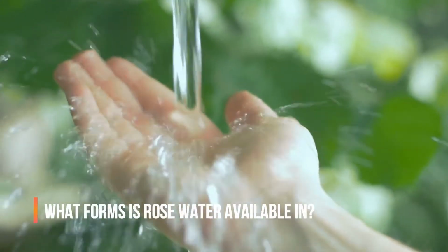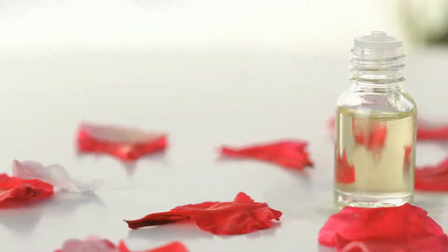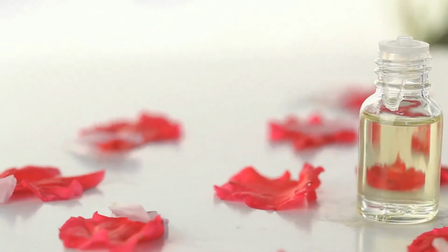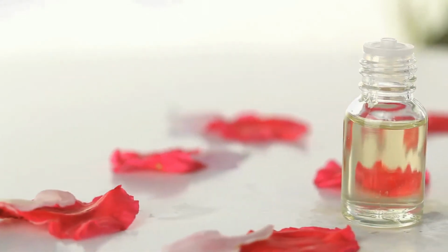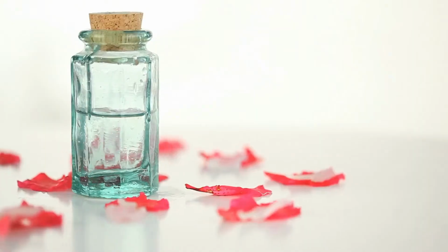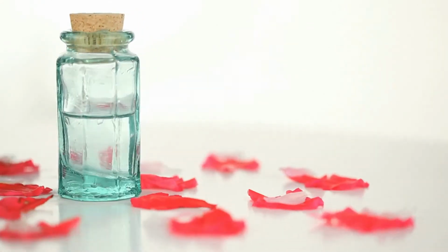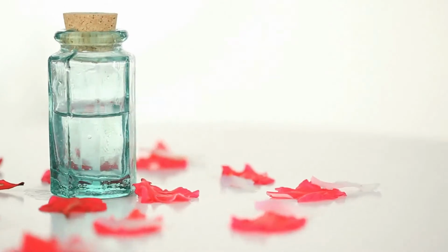What forms is rosewater available in? Rosewater contains 10 to 50% rose oil. It is used in the beauty and food industry and is also quite often used in religious ceremonies. Apart from using rosewater, you can also enjoy the goodness of the flower species through rose oil and dried flowers.